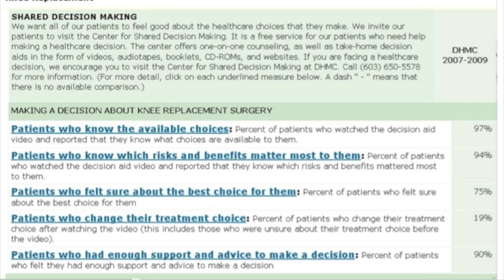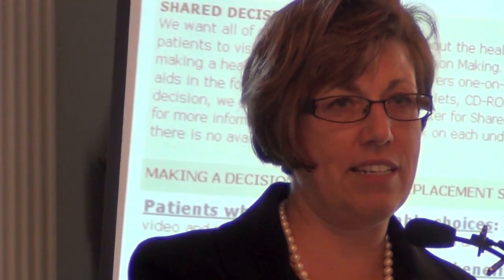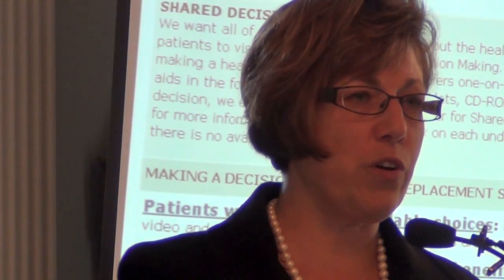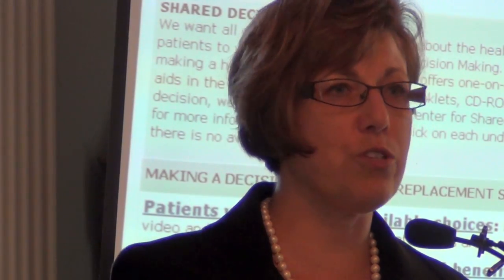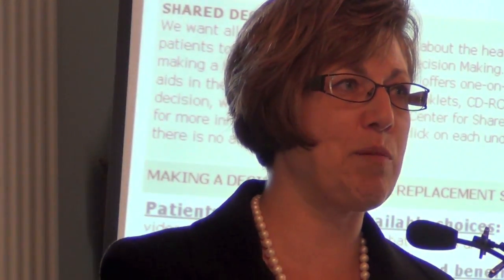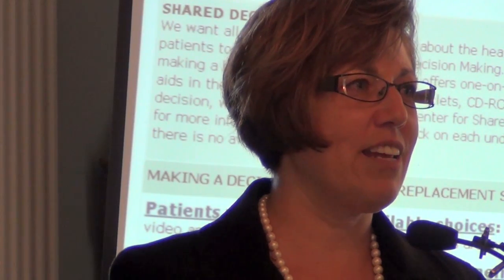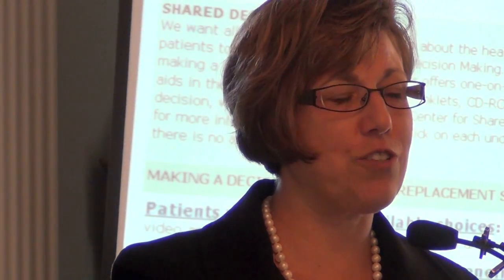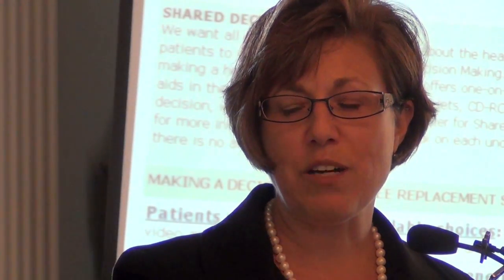Were they feeling sure that this was the best choice for them? 75% said yes. 19%, or basically 1 out of 5, changed their treatment choice. Now that could have been either from being unsure coming in to a decision, or from changing the decision of no surgery, nothing for me, don't want anything but medical management, to a surgical decision. But still, that gives one pause that 1 out of 5 patients, this actually had them make a cognitive change to what they expected when they came in.